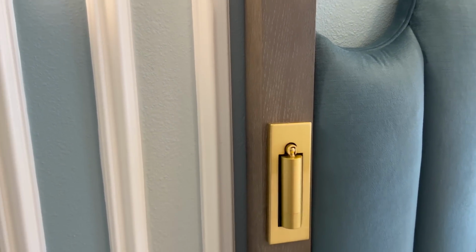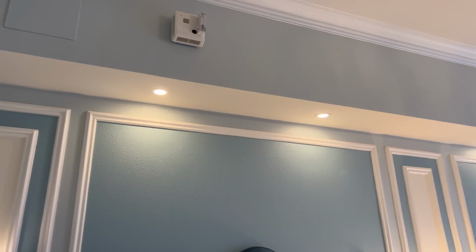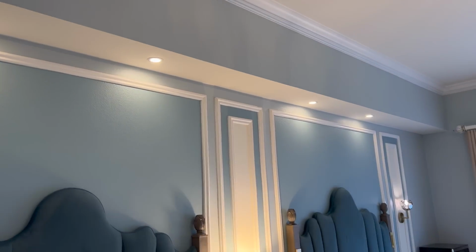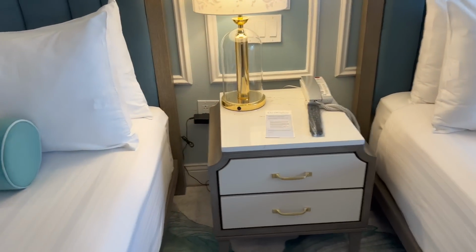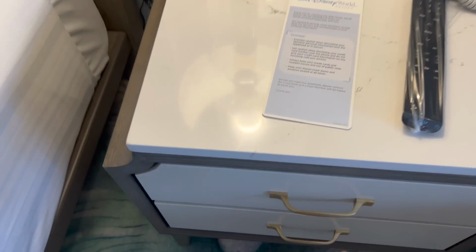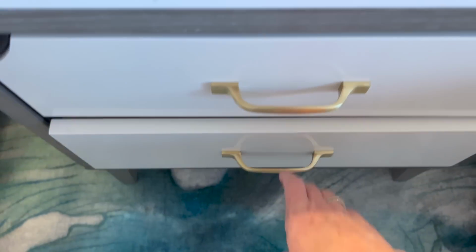I don't know how you turn those on. I think it's the other switch on either side of the bed. And you have the really pretty detail of all the can lights up top. And then in the bedside table, you have this really beautiful lamp, a regular phone, and then just 2 drawers here, which is nice.